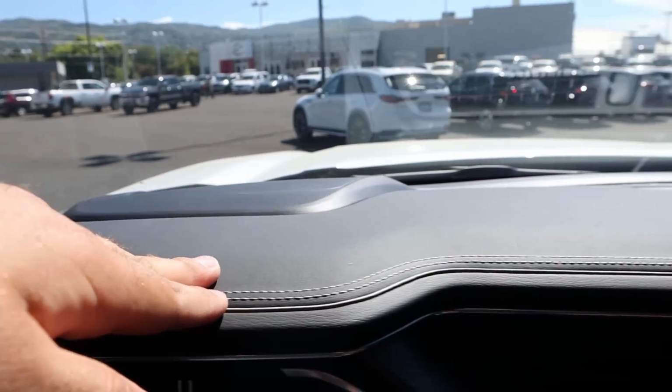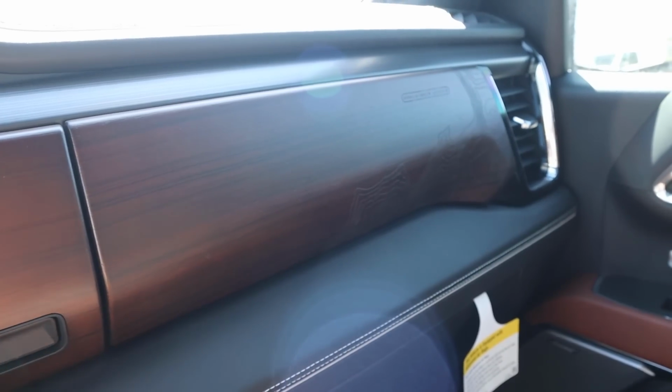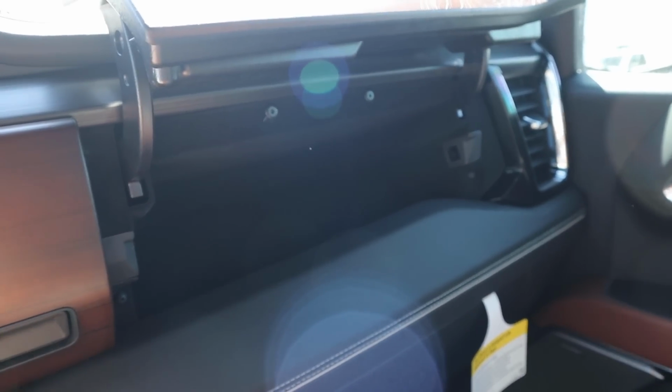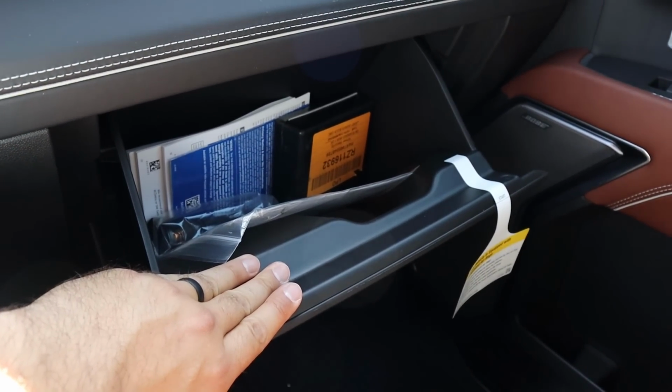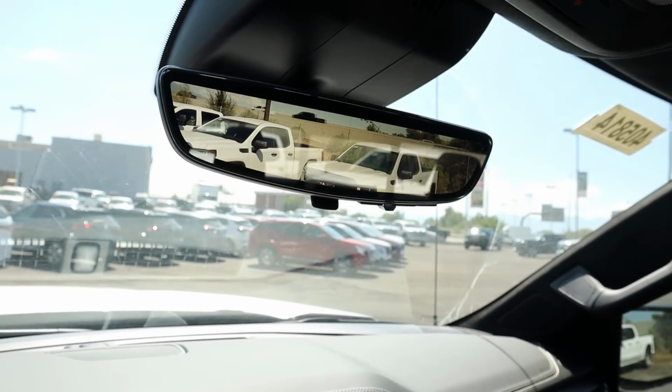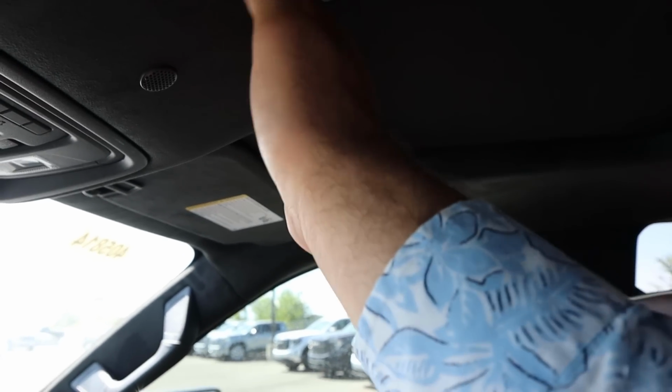And then look at the dash here. Really cool. And then I love the front of the glove box with the wood trim. And there we go. Anyways, you guys can see the storage there. And then down below, we've got even more storage as well. And then up top, we've got the rear view camera mirror. And then you got the controls here, for example, the power setting rear window. And then really nice premium headliner. And then we also have a sunroof as well. So lots of cool stuff.